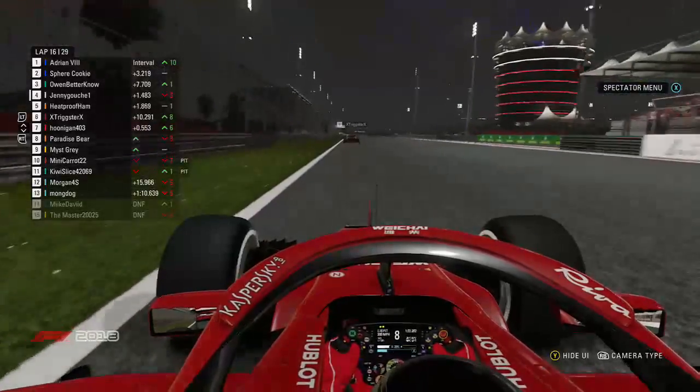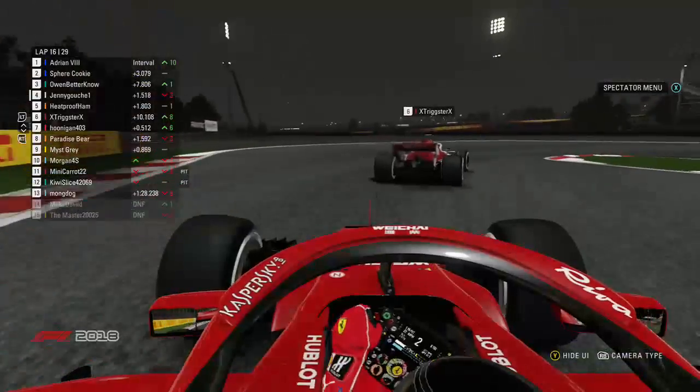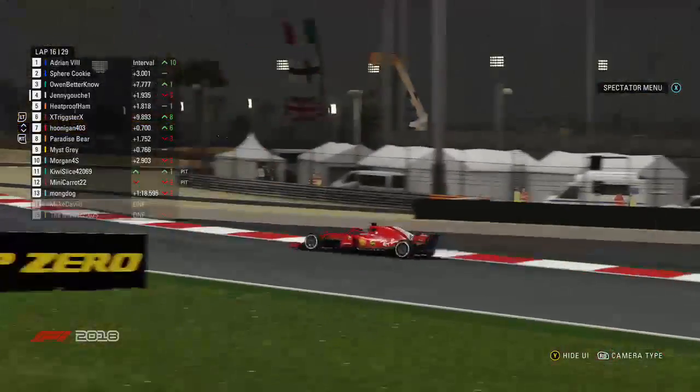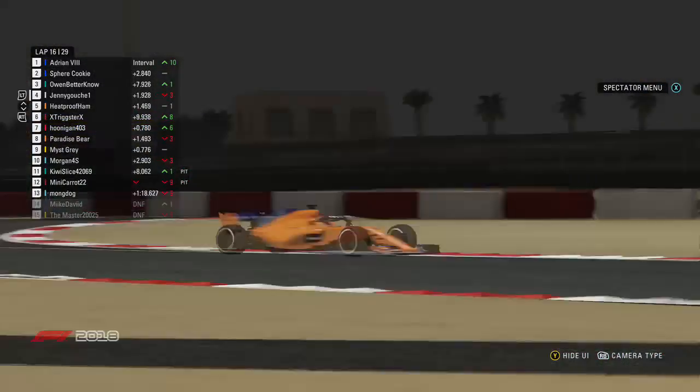Speeding in the pit lane obviously causes penalties, and unfortunately for them they get a penalty, and we're taking a look now as Hoonigan gets even closer to Trigster in the Sauber at the moment. Looking very close. Adrian VIII though, P1.